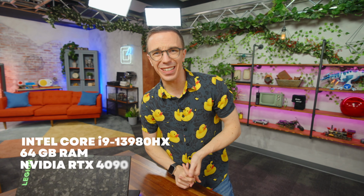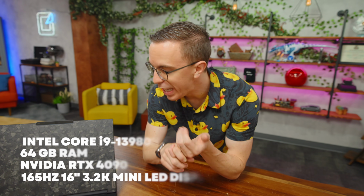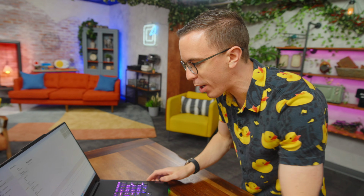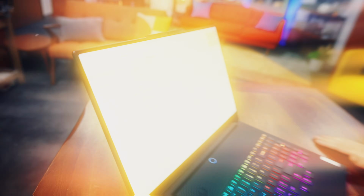But I will say one thing. This thing, for $4,000 as it should be, is loaded with tech. I mean, you name a spec, this thing pretty much has it. Core i9, 64 gigs of RAM, RTX 4090, 165 Hz 3.2K mini LED display that gets eye-searingly bright. Watch yourself. I'm gonna go crank to full brightness. My eyes!